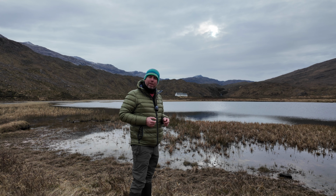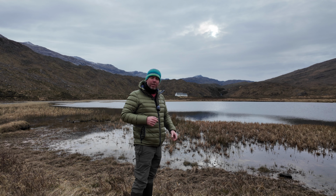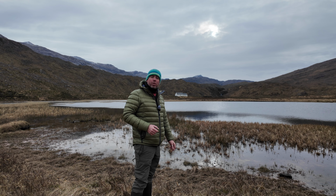So that's what I'm going to do now. I'm going to take a couple of shots. I'll show you the wide one. I'll show you the cropped version, and then yeah, it's a reference shot to come back to.